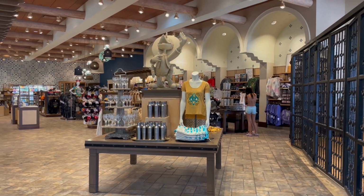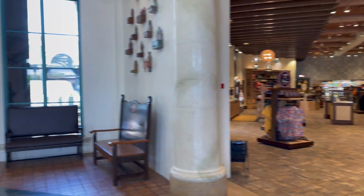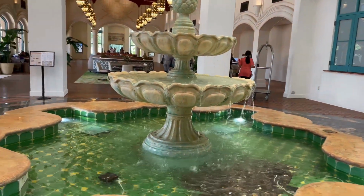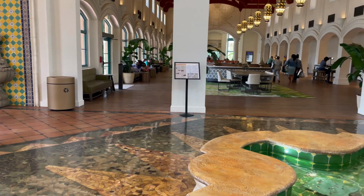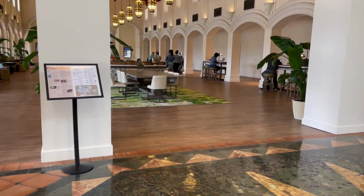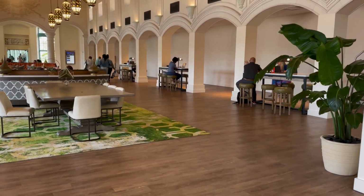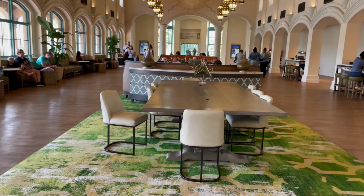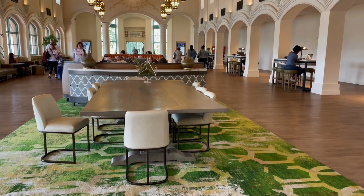So for reference of where we are, here is Panchitos, which is the gift shop. Also by the door that you would take to go to the buses, and the water fountain. Just past that is where the old check-in desks used to be, and here they've changed it into pretty much a little working station. So they have tables all along the sides, they have outlets for you to plug in, couches in the middle. So if you can find a place to sit here, this is definitely a great option to get some work done.